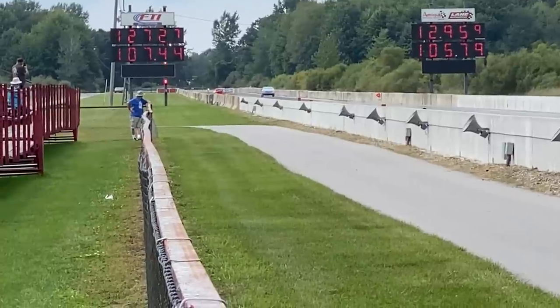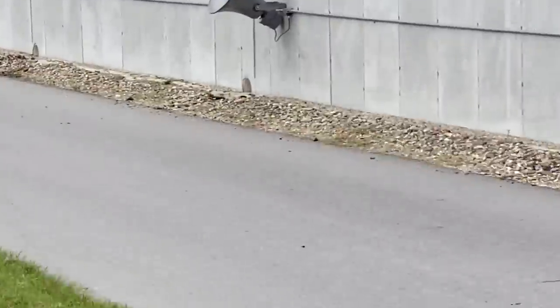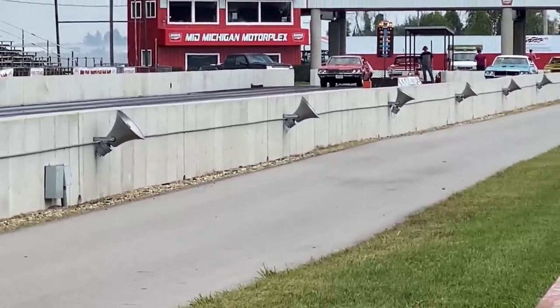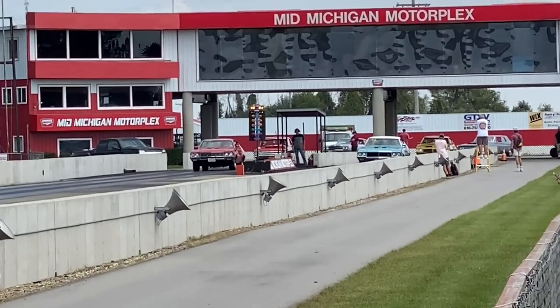He moves with the 12.95. Mike Brass with the Corvette, 12.72 for the win. And a red 71 in the right lane. If you can take a glance at the two and see how they differ over the 2 years, they're both 455 Stage Ones.